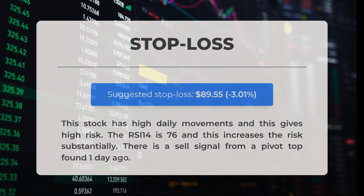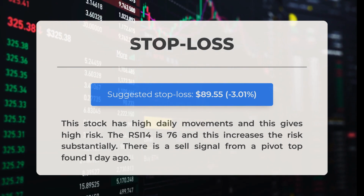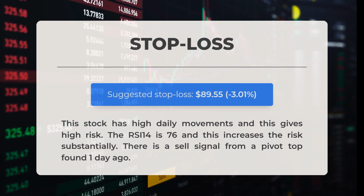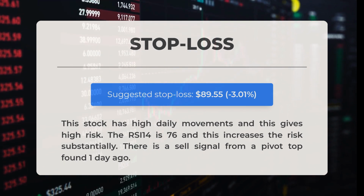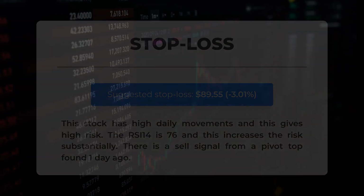Our recommended stop loss is set at $89.55, reflecting a decline of 3.01%. This stock experiences significant daily fluctuations, which introduces a considerable level of risk. The 14-day relative strength index stands at 76, further heightening this risk. Additionally, a sell signal has emerged from a pivot top identified 1 day ago.